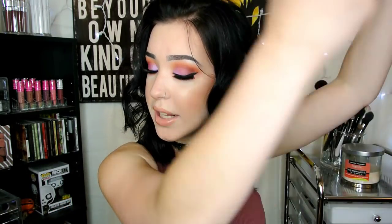So when I have kind of messy curls like this, I'll just lift it up and spray through, and it gives me texture and body and volume, but it leaves zero residue in my hair. I just really like it. It also smells really nice, and I've been looking for a good texturizing spray, and I found it. I really like this one.